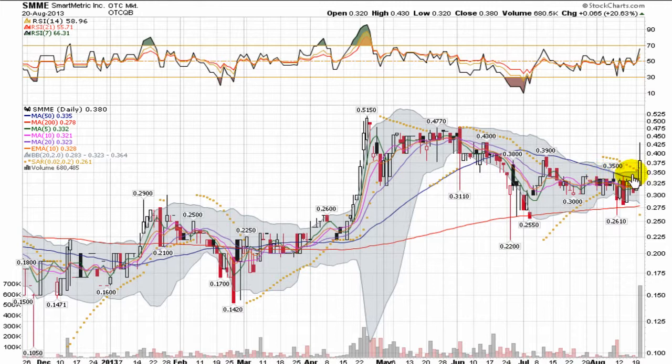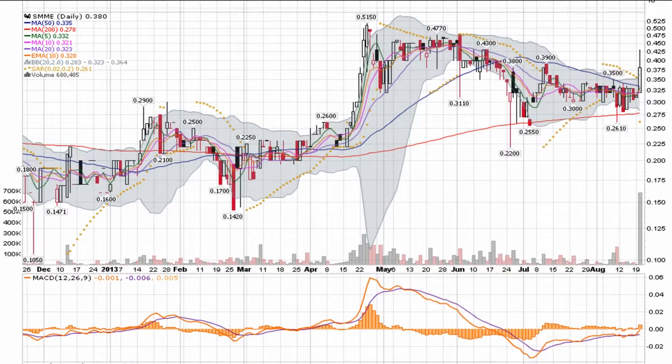And with that, it shoved back above the 50-day moving average and put a little bit of distance between the price per share and the 200-day moving average, which is a bullish sign. So I want to take a quick run through the indicators, look for strength in trend and momentum, and see if this is going to come up and challenge some more resistance up in the area of 47 cents.